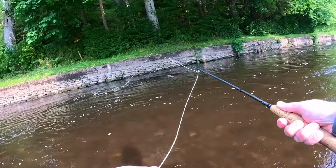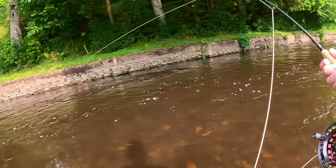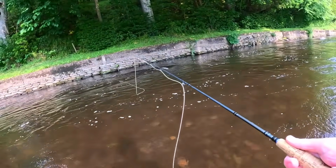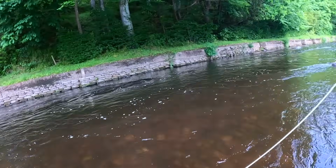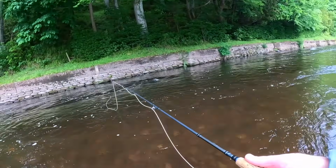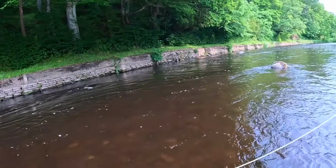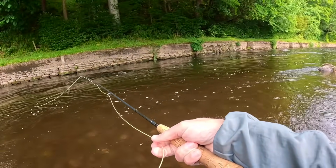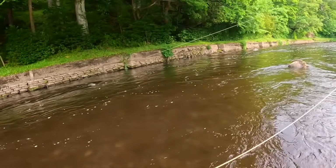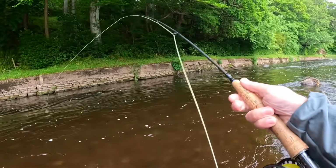There'll be a drag going down there, but it's always good to cast back on yourself. The fly presents itself slightly different on the way up. Quite a strong wind again, that wind's really picked up. There's my fly.